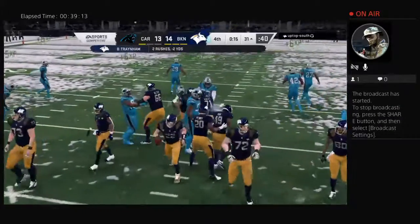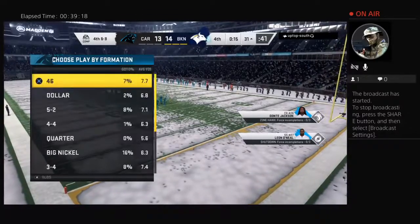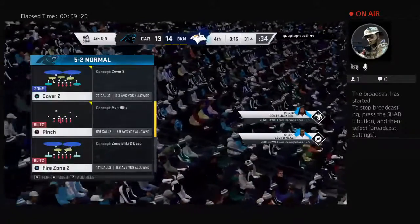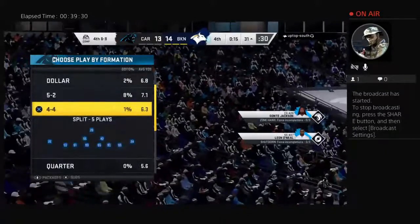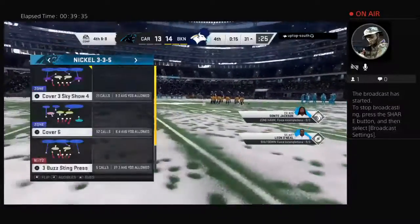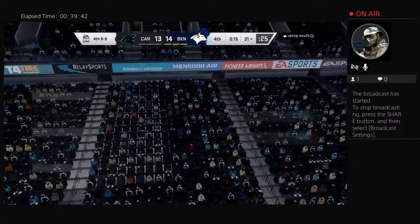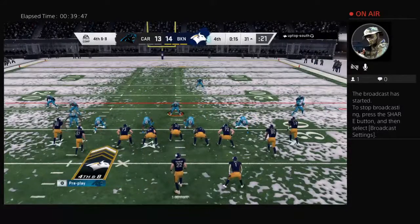Victory all but assured now as they take a knee here, and they're going to escape with a 1-point victory. Now the Panthers going to signal for their 3rd and final timeout as it'll come with 15 seconds to play in the ball game. And here's a big one now. Trying to hold this lead. They're going to go for it here on 4th down.